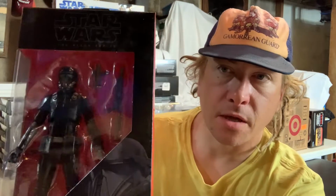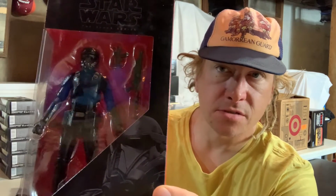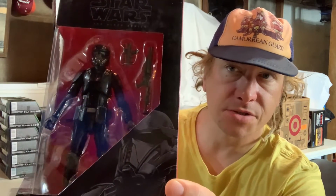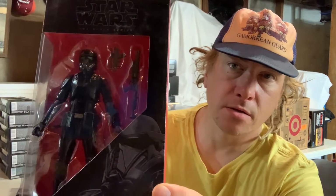We have an Imperial Death Trooper. Saw those in Rogue One. They're the ones with the garbled, alien voices. I think that's so no one can understand what they're saying or what they're gonna do. Very cool.